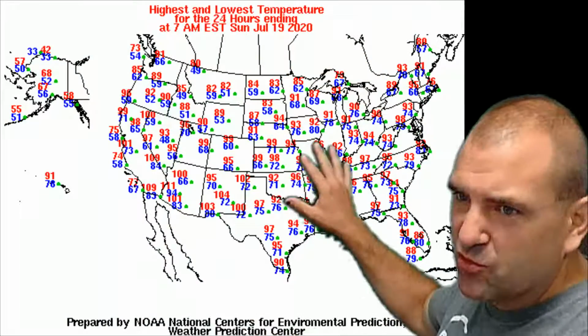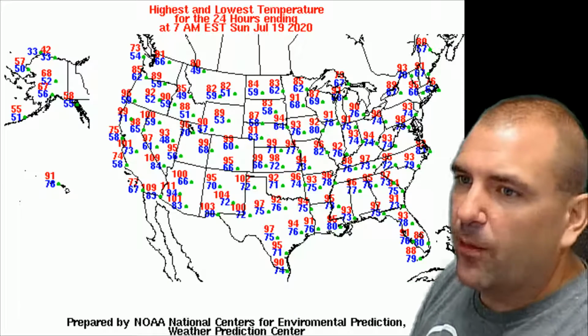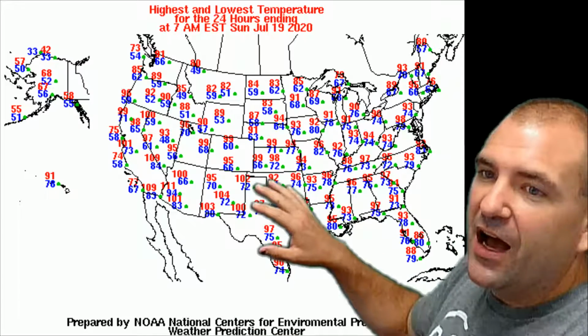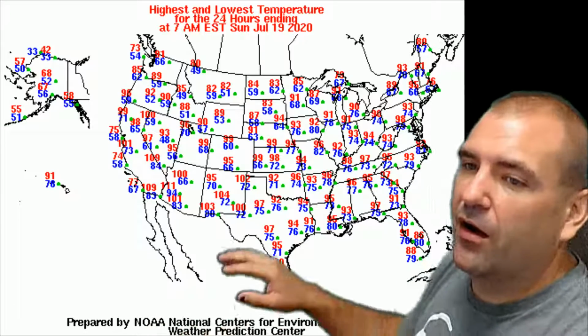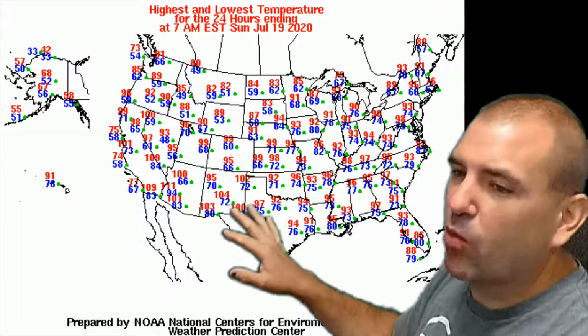First, I wanted to show you a map of yesterday's high temperatures. I know this is not super easy to see, but I thought it was helpful anyway, so we're going to take a quick look at it. Essentially, I wanted to show this because most of the United States saw highs above 90 yesterday. It's warm everywhere.